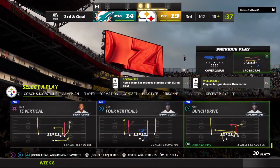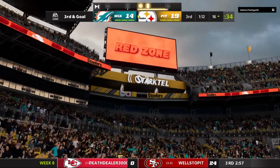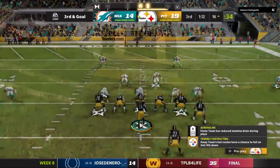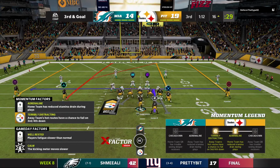So many times we talk about coverage, we're just about a defender running with a receiver, but a big part of it is understanding where the football is, finding it. In this case, when it arrived, it wasn't a surprise, and he was able to bat it away.